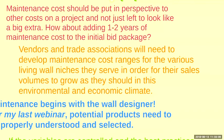We're in a time right now where the economy's running hot. Building is everywhere. Concerns about the environment and environmental awareness is everywhere. So if you're a vendor with a living wall product, you need to jump on top of this maintenance issue and develop the way you talk about maintenance with designers and project teams right away, so that your sales volumes can grow as they should in these times.